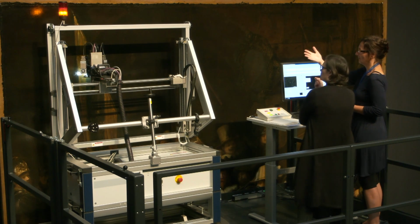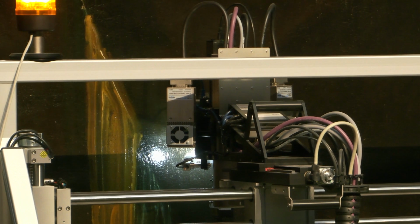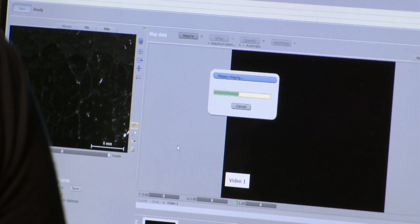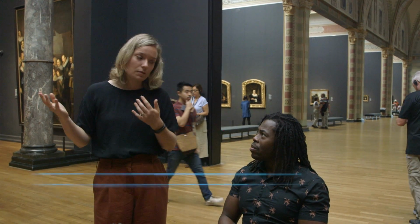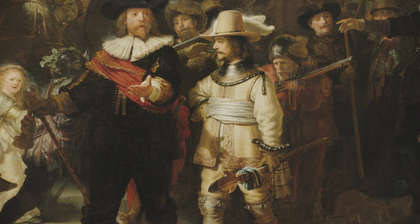And this way we get an idea of the elements present in this painting. But this is a painting which is for us to admire. Why is it so important for you to know about the elements? Because we need to figure out, we want to know how Rembrandt painted it, what his ideas were when he was painting it, how did he make this nice composition.